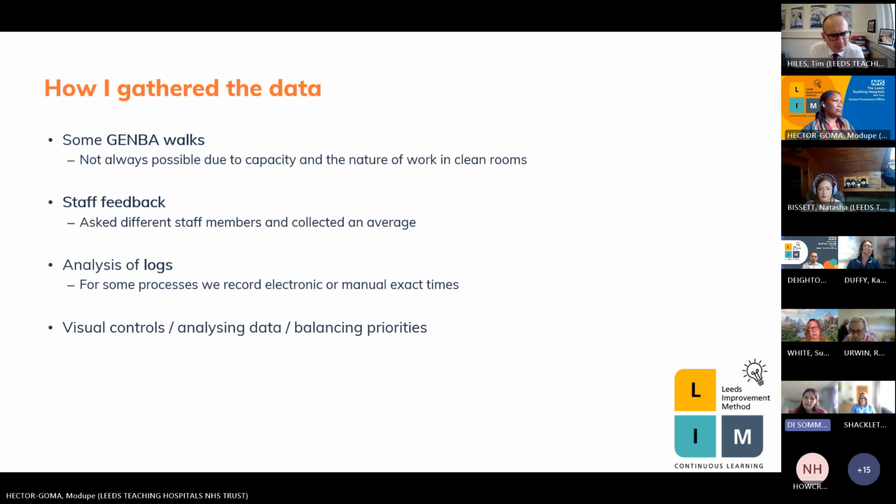So how did I gather this data? Lots of different ways. So I've mentioned staff feedback before. I did some Gemba walks, but they're not always possible because of our work in clean room. So it wasn't possible for me to go and shadow every single validation all the time. And then we keep logs, and a lot of them detail exactly how long each task took, down to minutes.